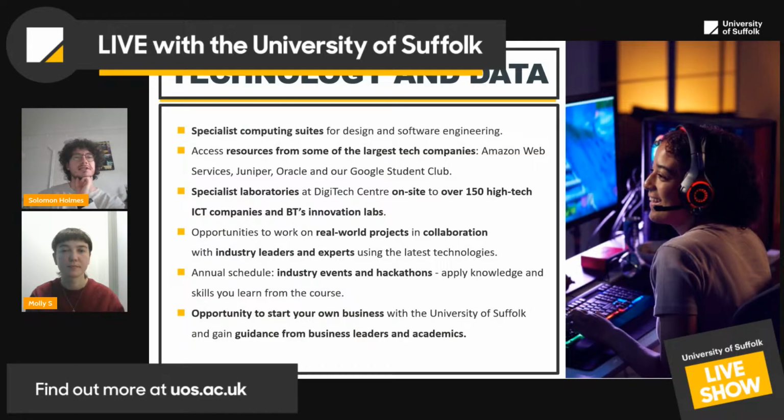Then for technology and data, we have specialist computing suites for design and software engineering, and access to resources for some of the largest tech companies, so Amazon Web Services, Juniper, Oracle, Google Student Club. We have specialist laboratories on our Digitech Centre. The Digitech Centre itself is located at the centre of Ad Astral Park, a location used by over 150 high-tech ICT companies and also BT's innovation labs. So you get the opportunity to work on real-world projects in collaboration with industry leaders and experts.